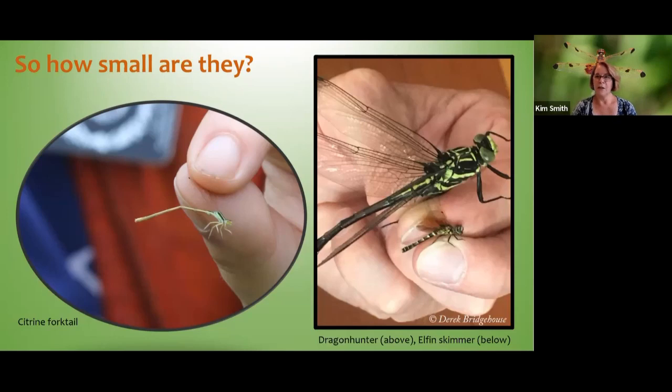But we don't actually have elfin skimmers here in Northwest Ohio, but we do have them at Cedar Bog in Urbana. So I usually go to Cedar Bog once a year just to see the elfin skimmers. It's amazing to see them in a hand like that, I think.